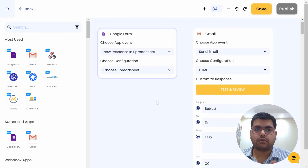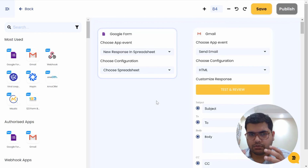And the other is about Google Forms, why the drop down doesn't come. So I'm going to ask the support team after this particular video on why it doesn't happen. I'll put it up in the comment section below. If everything is fixed, I will put that up there. And probably I will also make another video once this is fixed, just to show you in action how the Google Form and the Gmail integration works.